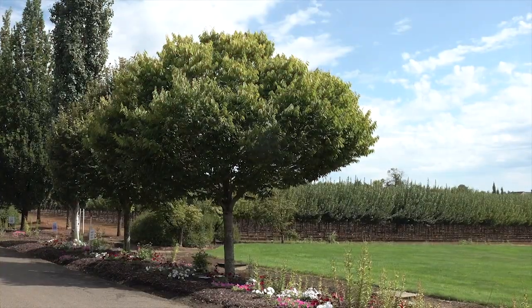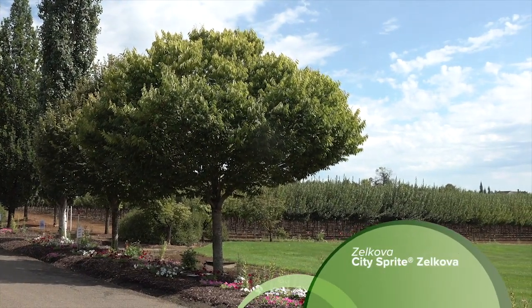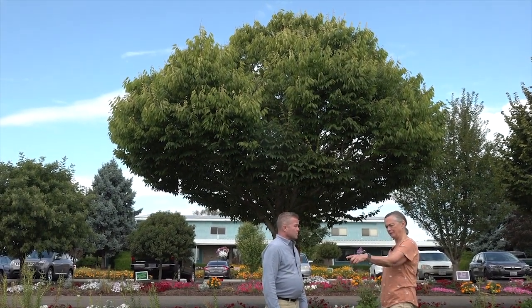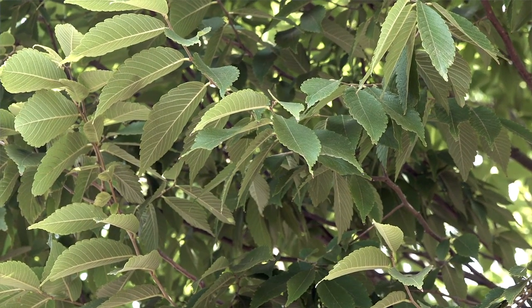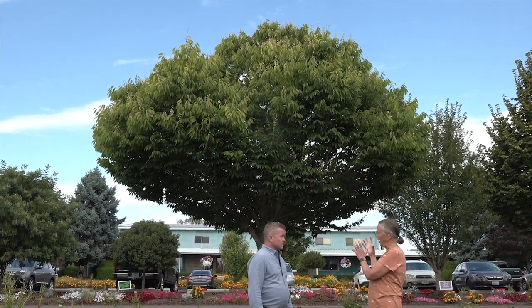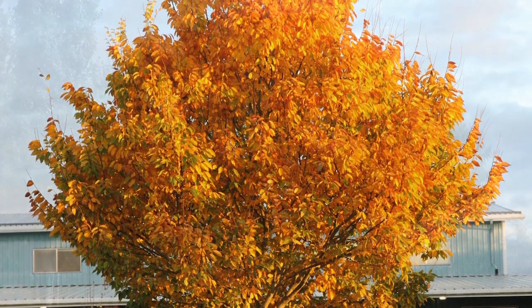So Eric, this is another tree that I really like. It's a dwarf, a small stature Zelkova, and it was discovered in our seedlings. It's like, hey, that one is growing slower than the others. It's more compact, it has short internodes between the leaves, and it has proven to be just a really nice compact little street tree. Also a really good shade tree for small lots.